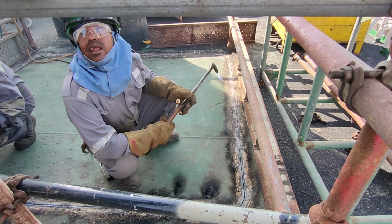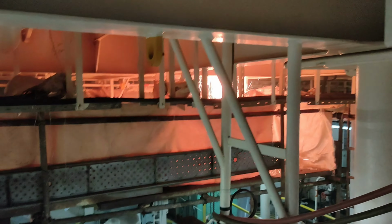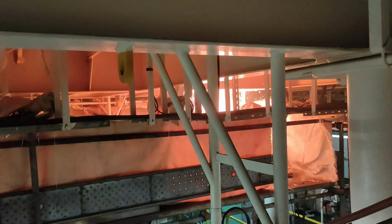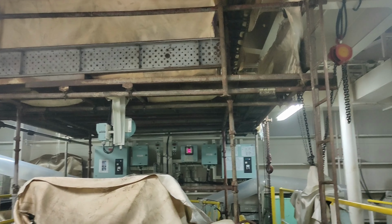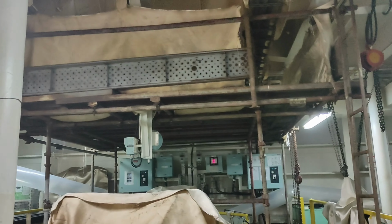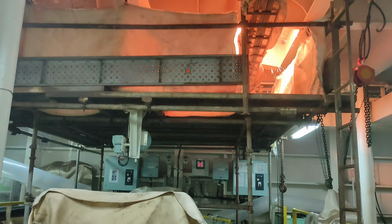So this is inside the steering gear room where the cutting takes place. All safety precautions are in place before they start the work.